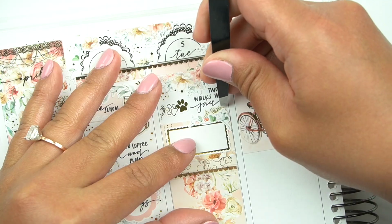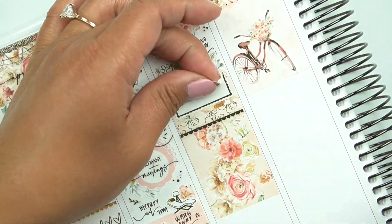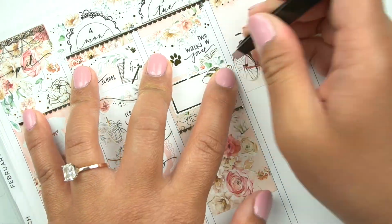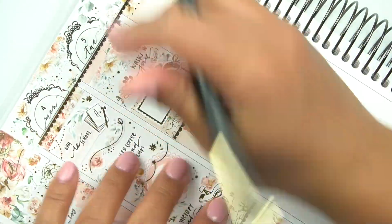Okay, on, I think, we went on a lunch date. Here I'm just cutting up the bow. You'll see that I wanted to actually place it further down. So I just cut it off, and it looks pretty seamless. It doesn't even look like it was meant to go there, you know what I mean? Or that I cut it.